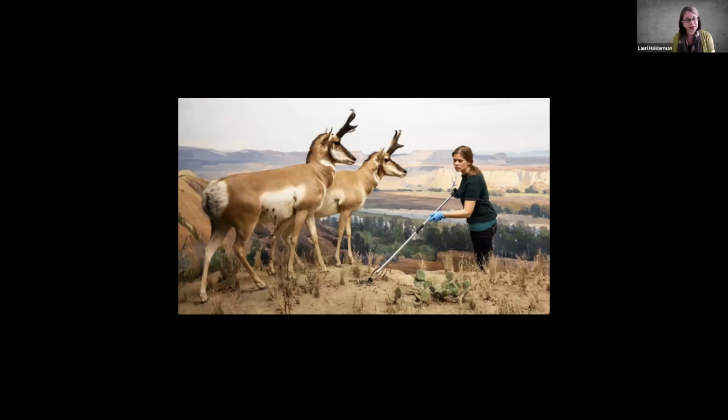Okay, the woman isn't usually in the scene, of course, but I really couldn't resist this shot. This photo was taken when we renovated the hall, and one of the updates was to add the pronghorn droppings, shall we say, to the scene to make it more realistic. The droppings were collected from a ranch in Montana and then freeze-dried. You really just can't make this stuff up.